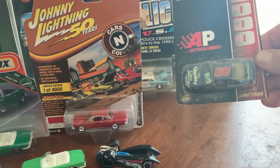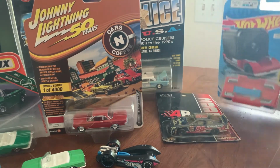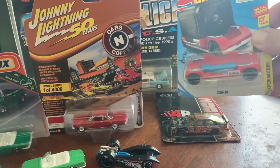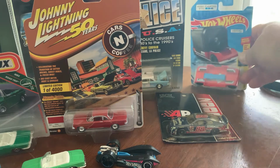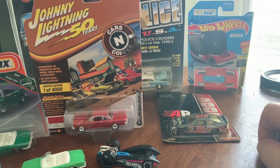There, I believe we are looking at a Dale Jarrett NASCAR Quality Care NASCAR Stock Series from AP. And then this GoPro I picked up, but GoPros are $250, so that might happen a little bit later on in my budget as I try to be as frugal as I possibly can.